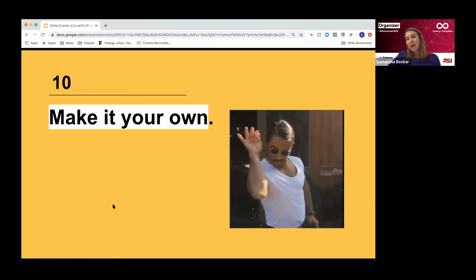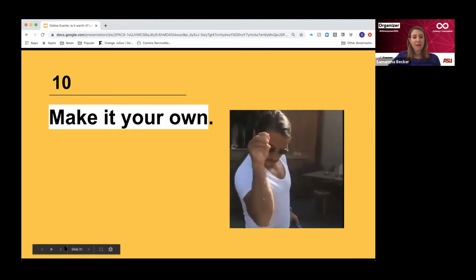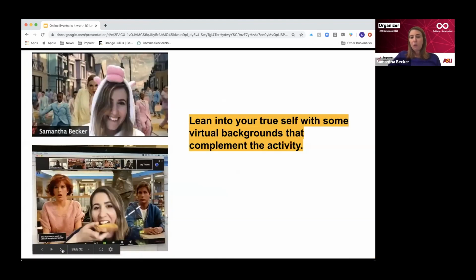You still have to find a way to be you in all of this, especially if you're experimenting. One way I found to amuse myself, for example, is I've leaned into my true self with some virtual backgrounds. So this is me in a Taylor Swift music video, dressed as a unicorn, why not?